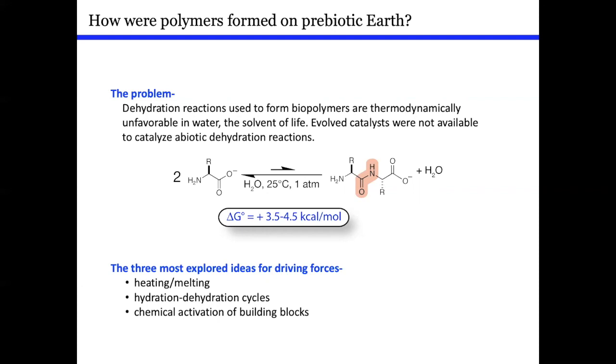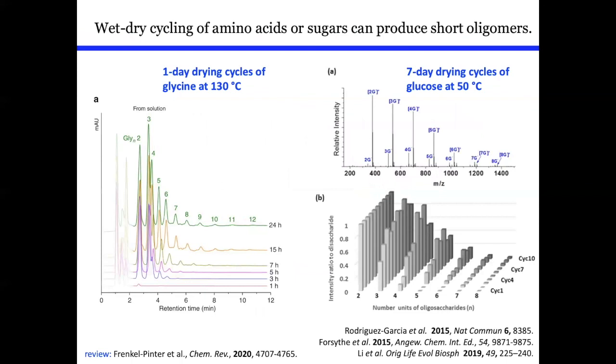So now I'd like to briefly go through some examples of each of these driving forces I've mentioned and mention their scope and limitations. Okay, heating of building blocks is conceptually the simplest way to provoke them into oligomers. Heating and wet-dry cycling processes have been reported for each of the polymer classes. On this slide, I'm showing an example of wet-dry cycling for glycine to form peptides and wet-dry cycling of glucose to form oligosaccharides.